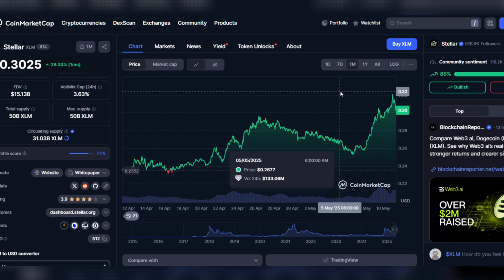What smart money and traders are betting on next. Let's talk about the next move, because this breakout isn't the end. It's the beginning of a new phase for XLM. Here's what smart traders are watching. On-chain signals. Let's talk data.